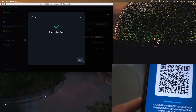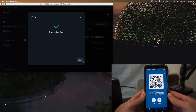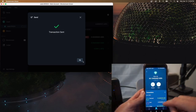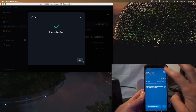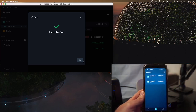And I can see incoming transaction. Whoop. Zoom out there. Incoming transaction already on Sideswap. I can go into my assets and I can see, let's go into Tether, received $5. Unconfirmed, will be confirmed in 2 minutes. Great. Let's go on to the Liquid Bitcoin and get that all settled.